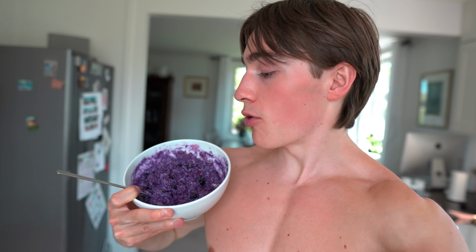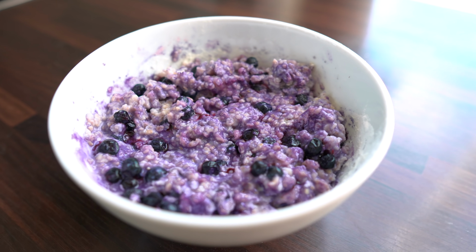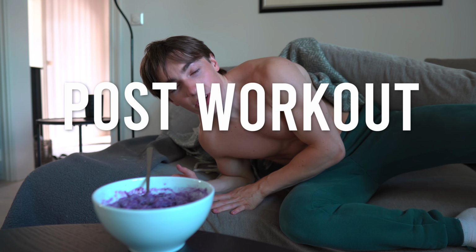Here we got a bowl of oatmeal, which also includes protein powder, some milk, and blueberries. I didn't have whey protein powder, I only had casein, and that's slow digesting. So not the best protein powder to use after training, but that's what I have, so that's what I gotta use. Let's quickly cover post-workout nutrition.